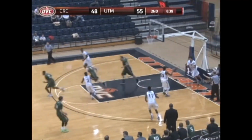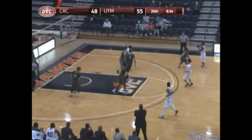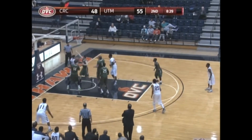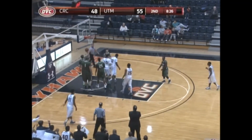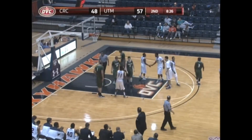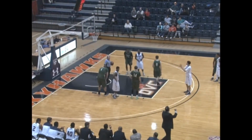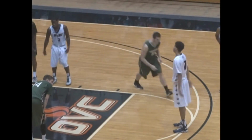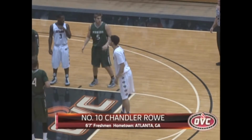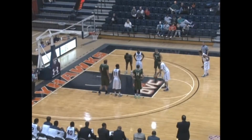To the basket, Crowley's Ridge, banking it up and in Roy Marshall. 7-point game. Skyhawks have it, so the Pioneers are not going away. 8.5 remaining. Tamon Howard, triple team, throws it to Chandler Rowe. Got it. Rowe struggled with the pass a little bit, recovered quickly, found the angle, scores, and is fouled. Vance's second foul of the game for the Pioneers. Chandler Rowe to the free throw line, the sophomore from Indianapolis, Indiana. Ryan Kleffer gets in there replacing James Vance for the Pioneers.